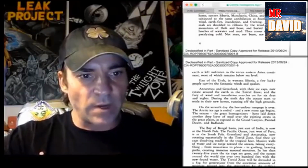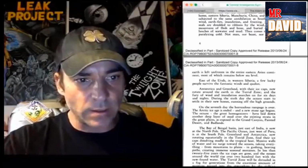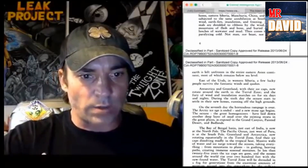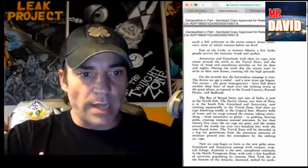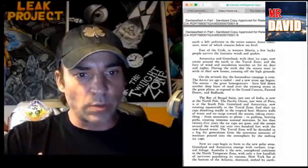In less than 25 years, the ice caps are gone, and the oceans around the world rise over 200 feet with the newfound water. The torrid zone will be shrouded in a fog for generations from the enormous amounts of moisture poured into the atmosphere by the melting ice caps. Now ice caps begin to form in the new polar areas. Greenland and Antarctica emerge with verdant tropical foliage.